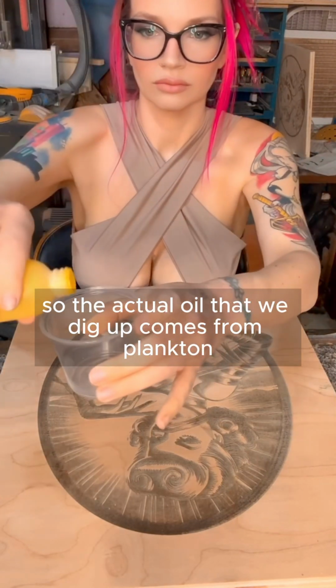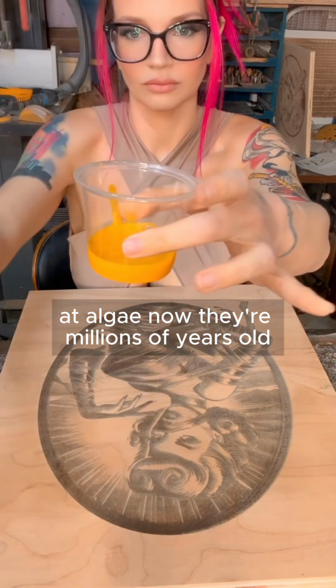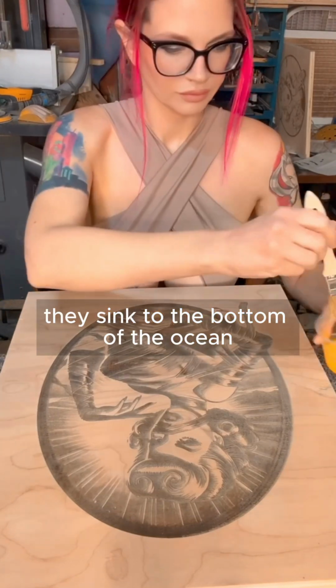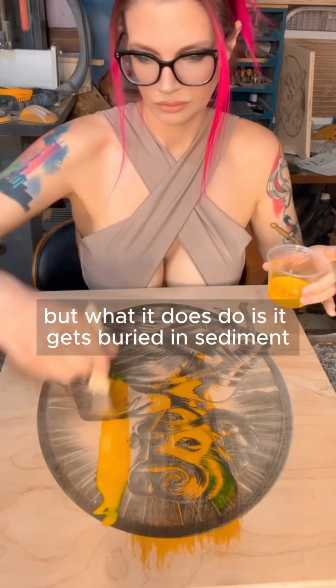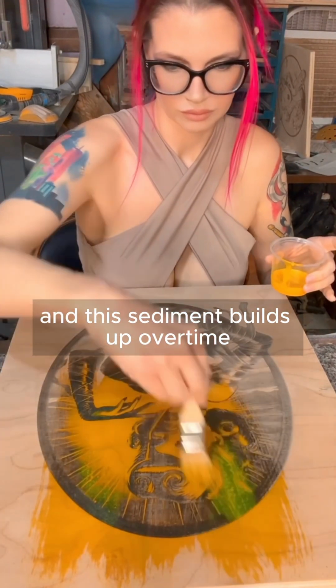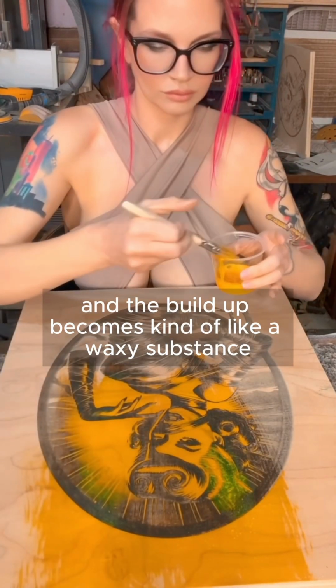So the actual oil that we dig up comes from plankton and algae. Now they're millions of years old. Basically, when algae and plankton die, they sink to the bottom of the ocean where there's not really any oxygen. It can't fully decompose, but what it does do is it gets buried in sediment, and this sediment builds up over time. Between the pressure and the heat and the buildup, it becomes kind of like a waxy substance.